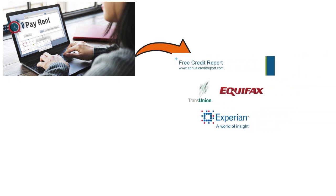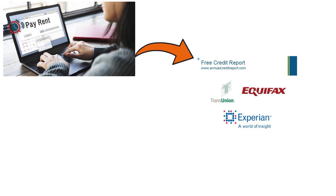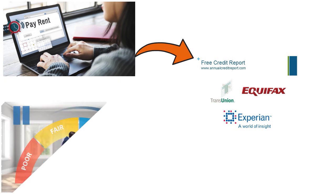And so what they do is that through their system, they are reporting your payments, they are reporting the results of your financial discipline to the credit bureaus, to Equifax, Experian, and TransUnion. And the good thing is, by doing that, you're able to beef up your credit score in no time.